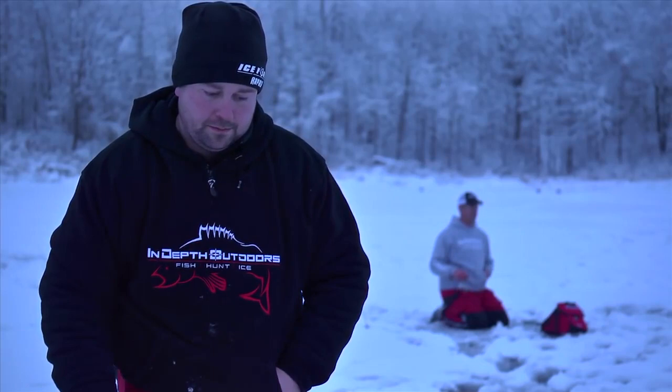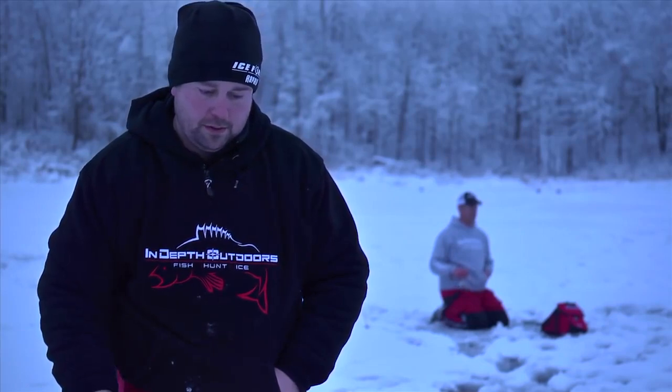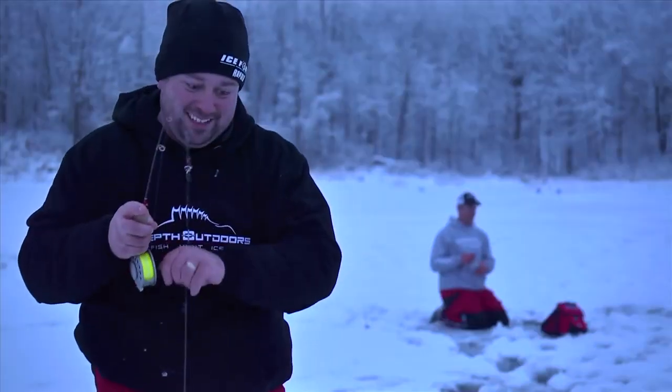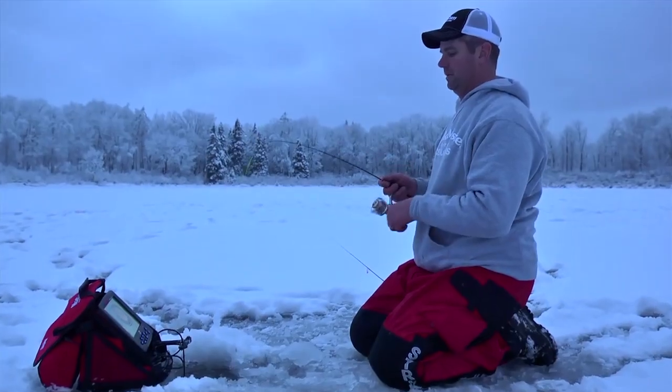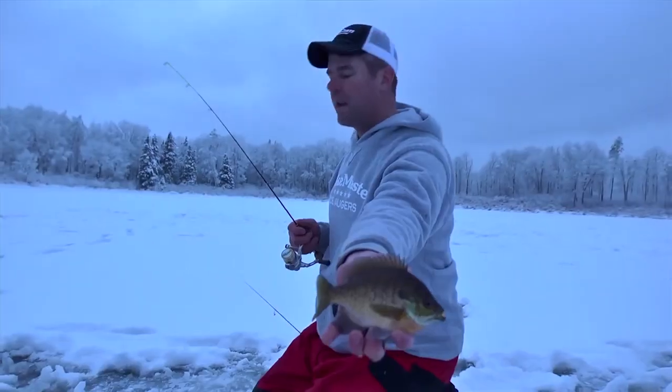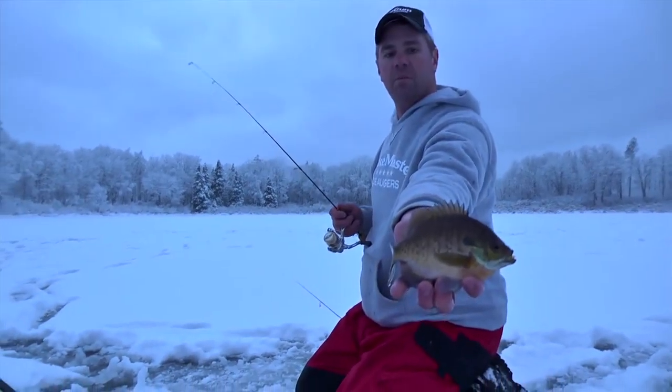Oh, this guy is coming like a race car. Thump. Thump? Was that a double thump? It is a double thump. That was some synchronized hitting right there. Yep, and it's a nice fish. Good for you. Not a giant, but we keep raising the bar here just a little bit.